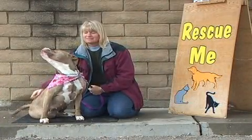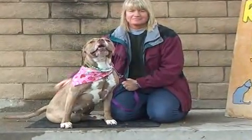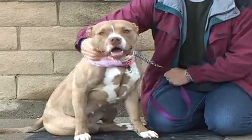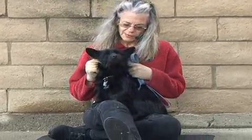Aw, this is sweet little Lexi. She's such a good girl. She does well with most other dogs, too. She's got a couple of playmates down here that we put her out with, and she has a great time with. Lexi's just about 2 years old. She is a spayed female, number 173409.